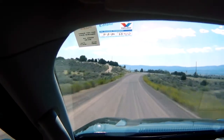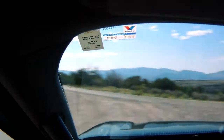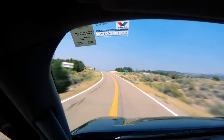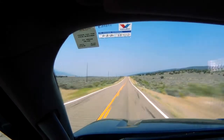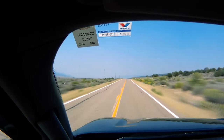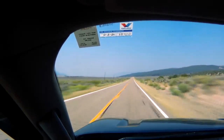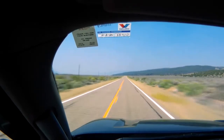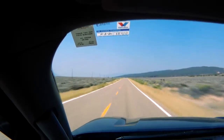Another place down here is Browns Park Wildlife Refuge, and this 318 goes right through it, so we were able to go through that, and we stopped and saw some of the sites around the river and everything else. Unfortunately, like I said, my camera ran out of battery, and so I didn't get any footage of that area. Like I said, I'll probably return here because there's still a lot more to see.